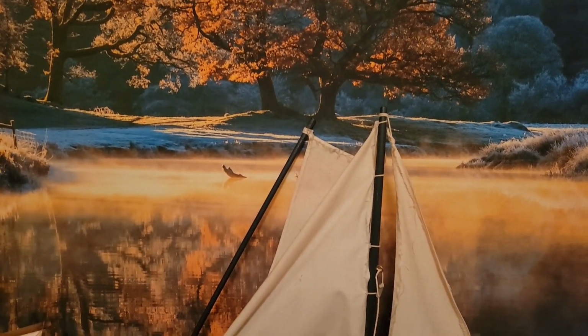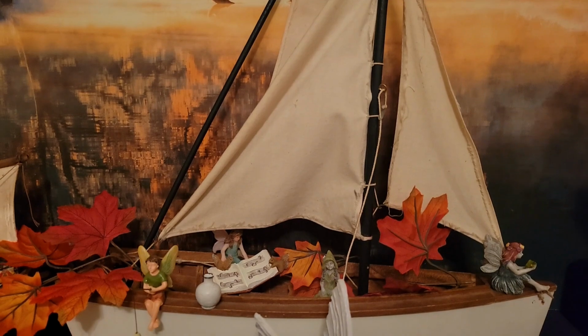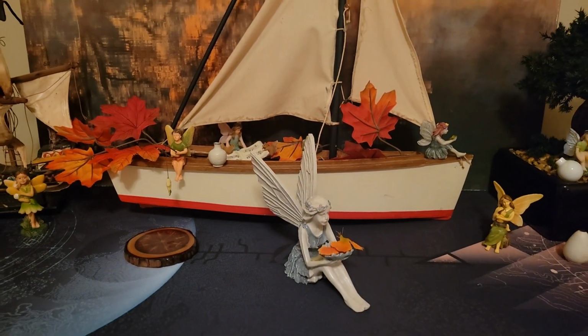Today is Fairy Garden Thursday. This is an open collaboration. Anyone can join. Just hashtag Fairy Garden Thursday. And our host is Grandma Sandy.